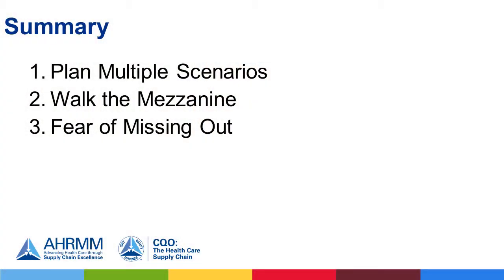So in summary, plan multiple scenarios. Walk the mezzanine. Make sure you understand how the operation will take place when a real emergency or outbreak hit. And then know your suppliers' suppliers to help you avoid the fear that you need to stock everything locally for whatever events may come.